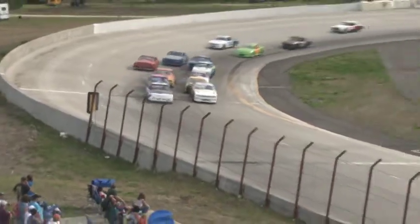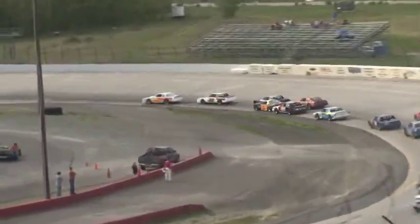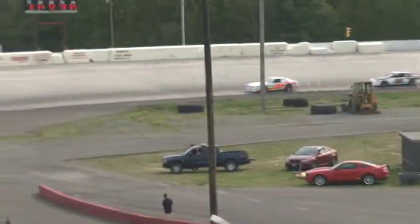Up front as they come off of turn number 4, 2-time and defending champion Lee Sharpstein takes them to the green flag. They head off down to turn number 1. Lee Sharpstein with the top spot. Charlie will fall right there in the second spot. Terry Piotrowski in third, but he's getting a challenge by Gil Sharpstein in the 6 and 7/8 as the Sharpsteins want to keep all 3 cars up in the front.